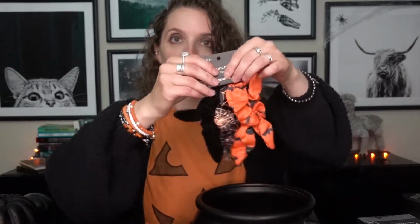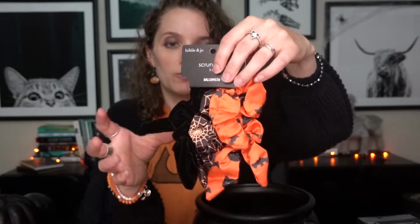So next up, because I can't just decorate the house, I have to decorate myself too. If you can't tell, we're festive. I have a cauldron candle over there I should have lit. I've got my floral fall skirt. Loving it. I also picked up a few scrunchies. We've got your basic black, we've got spider webs and black cats. I'm loving it.